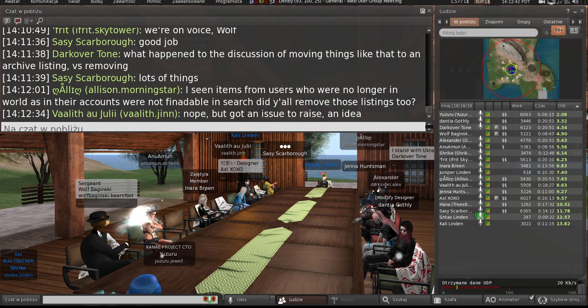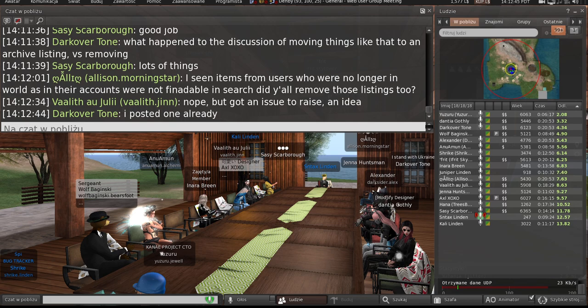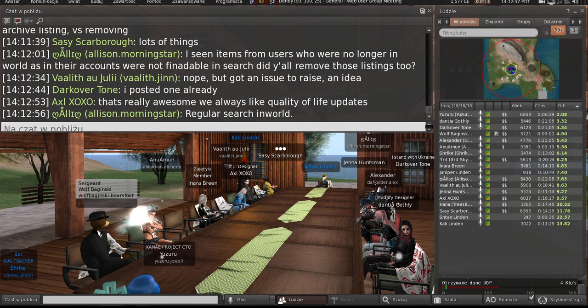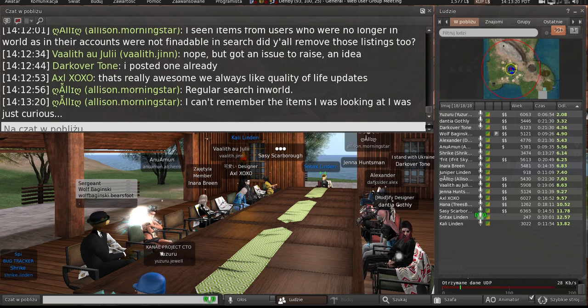So you've seen items from users who are no longer in world are not findable in search. Are you talking about marketplace search? Or are you talking about another form of search? We should have removed those. If you have a specific example that you can send to me, I can go with the QA team and try reproducing it.